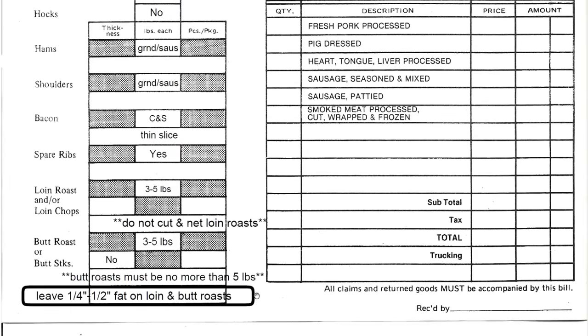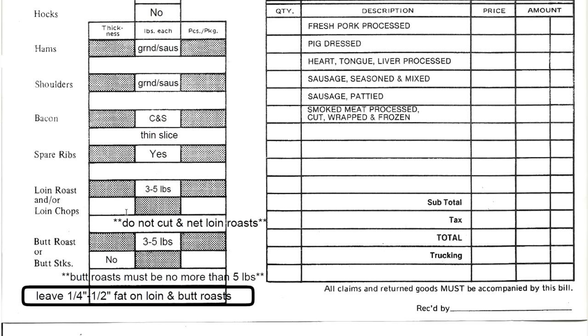Loin roasts or chops, we have a variety. We do some bone-in loin roasts in the winter months. We do 3/4 inch thick chops. We do 1.5 inch thick chops. I have to tell the butcher to leave 1/4 to 1/2 inch of fat on those chops, otherwise he'll trim it all off. Butt roasts, 3 to 5 pounds.